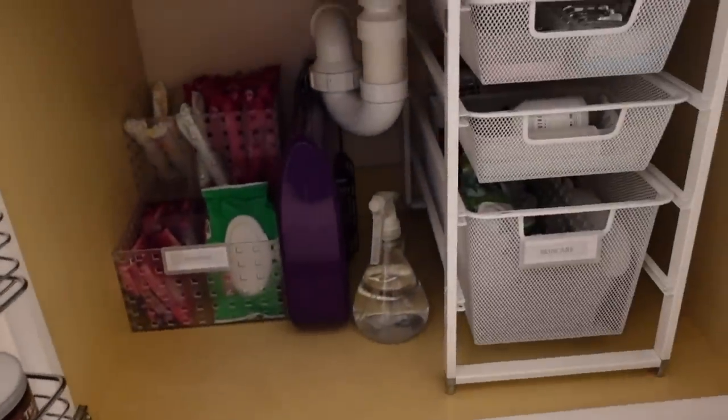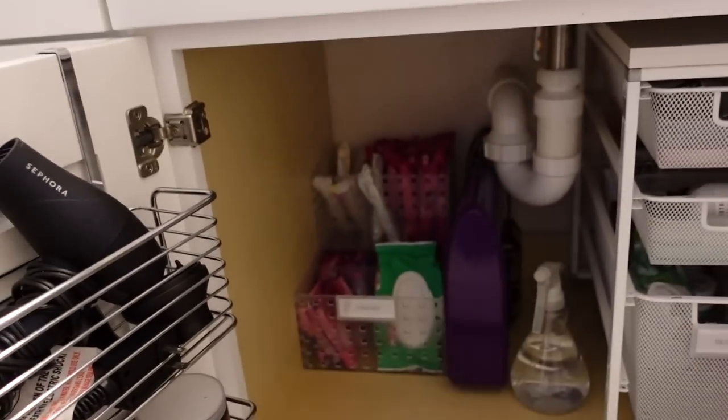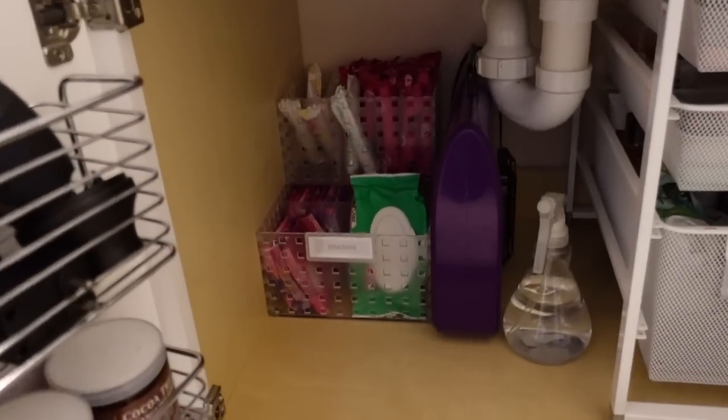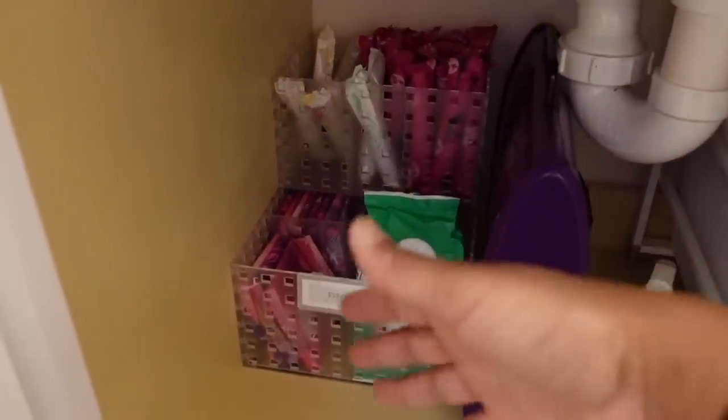However, the cabinet looks so much better now. Even though I can't really put solution on this side that's like this, I figured it out anyway. This is now my feminine area, and before anyone says anything, I have to use pads and tampons because I have an IUD. I can't use a menstrual cup, so there it is.